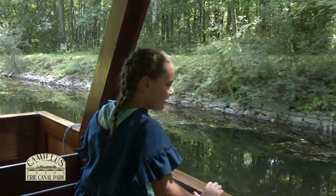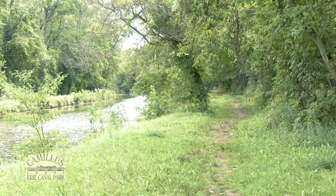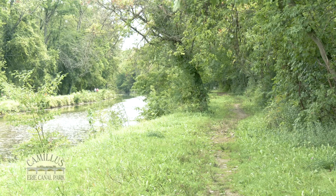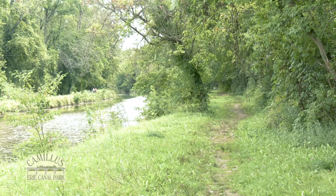If you look to the right side, you see a narrower path. This is called the berm, and people often walked along the berm as it was not crowded and they didn't have to worry about stepping in manure.